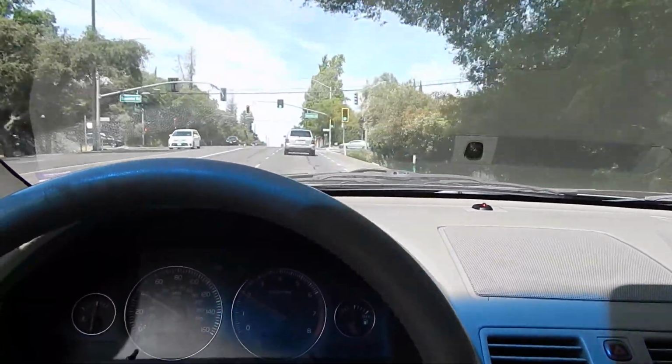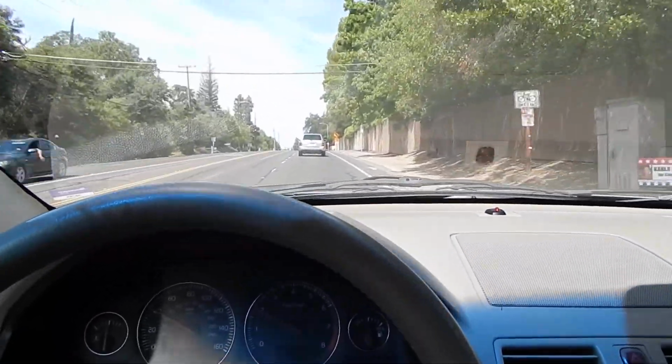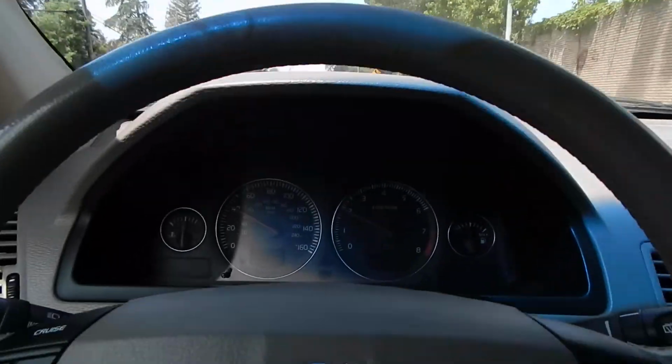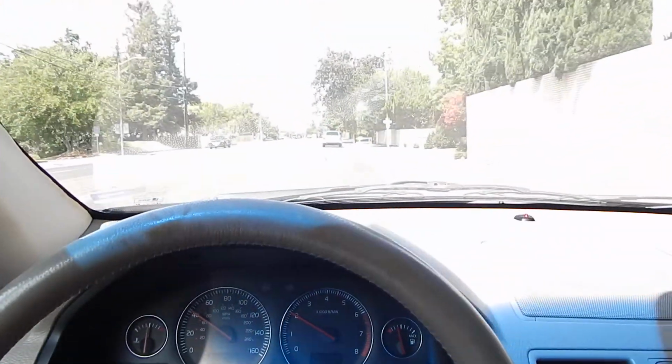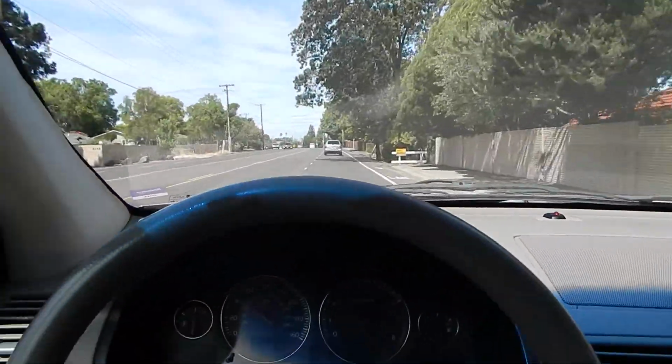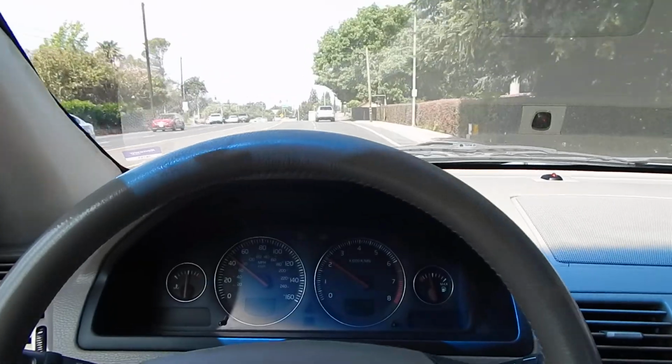You also have the HID headlights on this particular unit, which really lights up the road quite nicely in front of you. Cruising down at 40 miles per hour, you'll notice that it is just smooth and quiet going through the twists and turns. The vehicle does track straight. I have let go of the wheel here, and the vehicle is going straight.